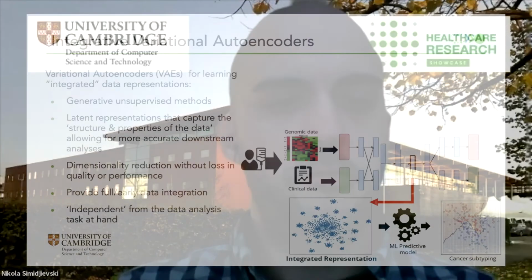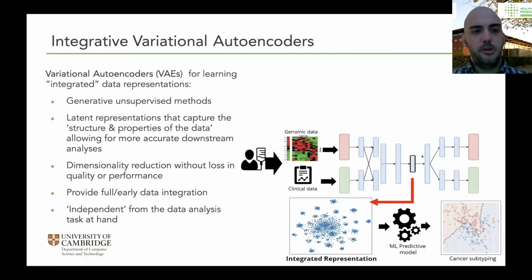Next slide, okay. So as Helena mentioned, what we are trying to do here is to integrate different data coming from different modalities. However, as she mentioned before, this data also comes with different complexities, such as high dimensionality. So what we are trying to do here is develop methods that tackle these challenges together.